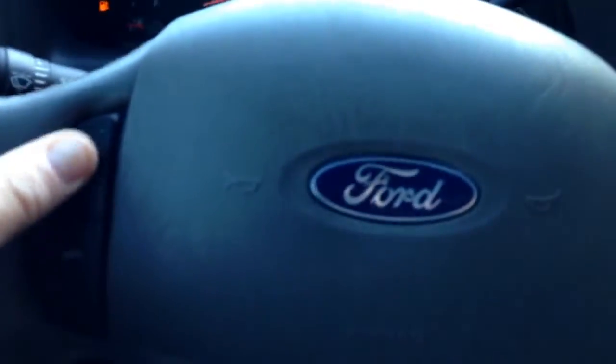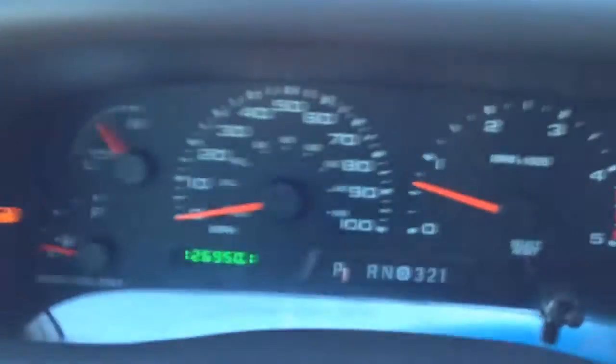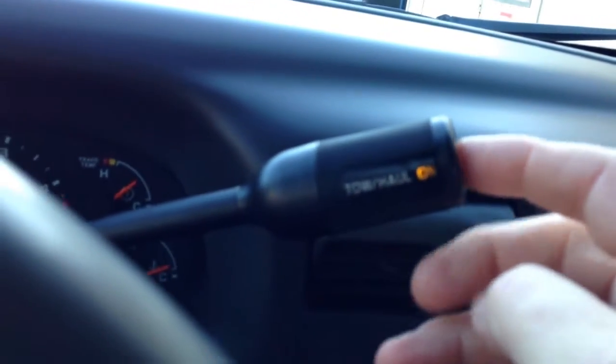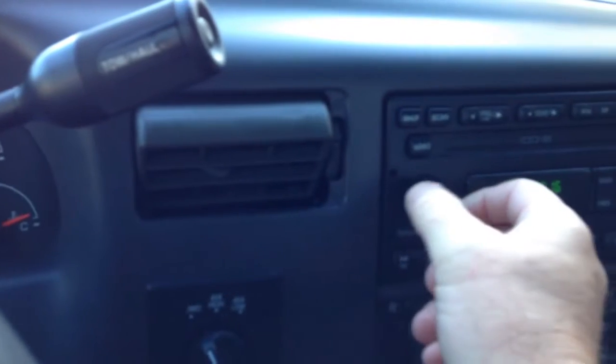We have, obviously, cruise control. I'm going to tilt the wheel down. Tilt works fine. Tow haul, that's on and off. Radio, let's see if the radio works here.